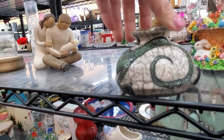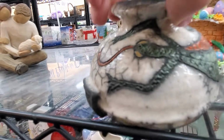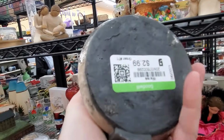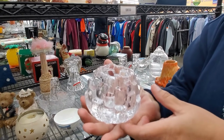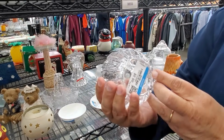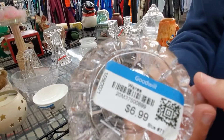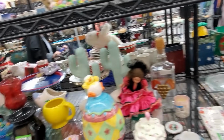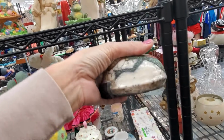This caught my eye. Well, because it's a lizard, and it's cute. And then I see that it does have a name on it. It is, after I show you what I paid for it. Oh, wait, I got distracted because Bree just found a piece of Costa Boda that I passed right by after just telling you about clear glass. But yeah, she found that. I missed it. I'm just going to get a crazy little lizard vase, okay?